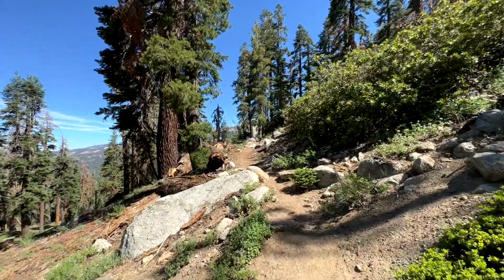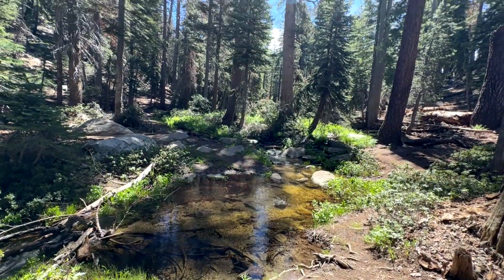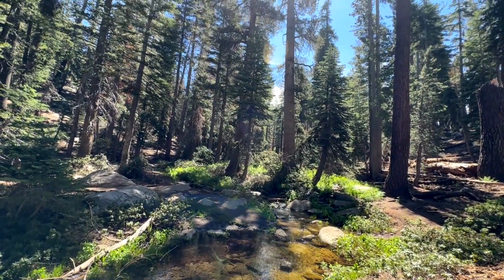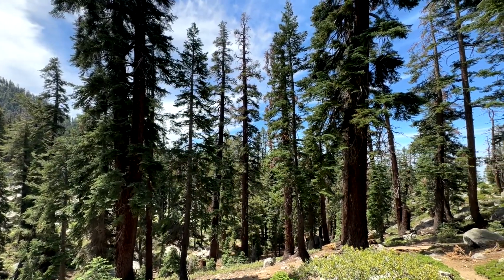I recommend doing this hike in 2 days if you can score a backcountry permit. But if you're an experienced hiker and fit, you can totally do this trail in a single day if you start very early. We started at 8:30 a.m. and finished at 6:40 p.m. We did this hike on July 31st of 2023.